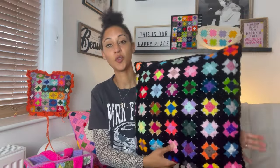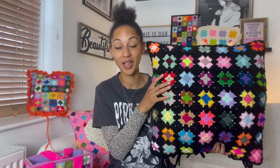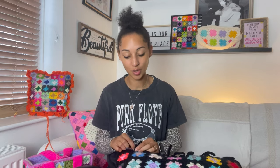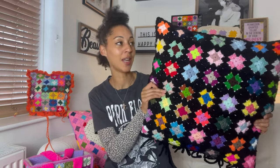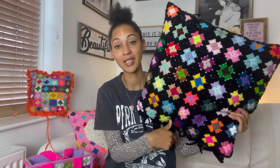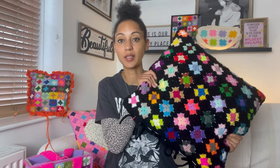This is my first finished object to share with you. This is called Comfort and it's my granny square cushion. Honestly, it's super simple, but I just absolutely adore it and want to make more of them. I actually wrote this pattern up today during Teddy's nap, and so it is ready to be tested. It uses double knit acrylic yarn and I used a 4.5mm hook. There are 98 granny squares and I just absolutely love it. Love it, love it, love it.